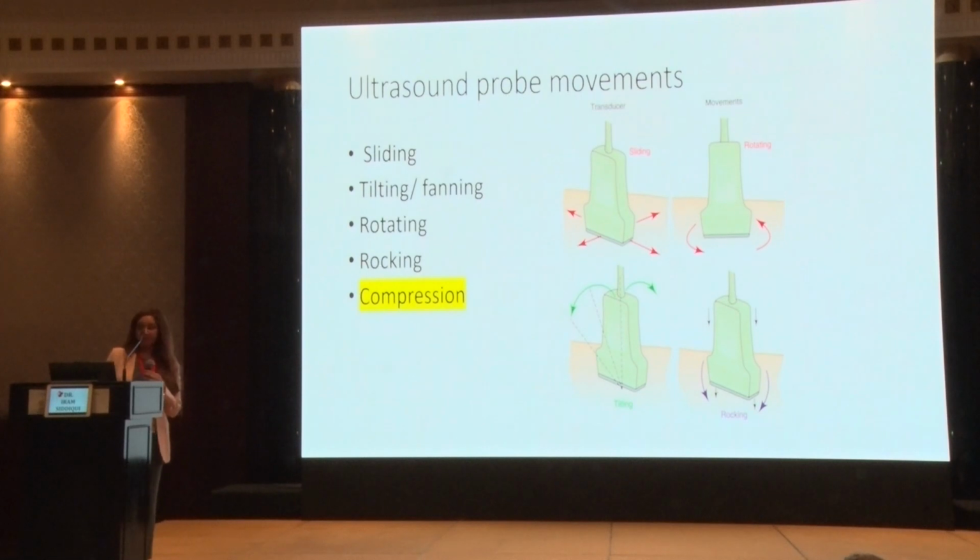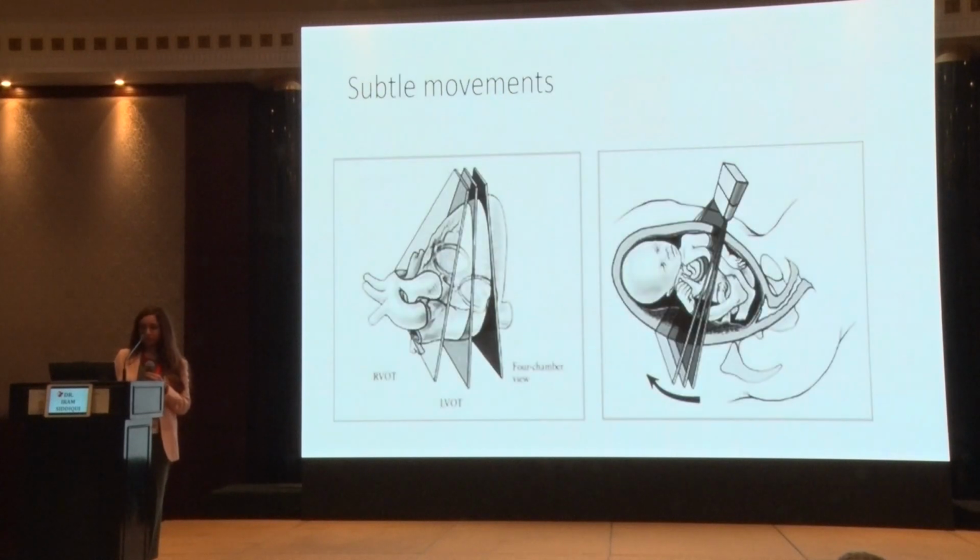This is again very basic. These are the different movements of the ultrasound probe that you should be aware of, so that you can get the best image that you're looking for and not wait for chance. As we said earlier in one of the presentations, the heart is a very, very small organ, and you only need a very subtle movement of your wrist to get all the sweeps that you want, rather than making big moves, where you will not be able to see much.